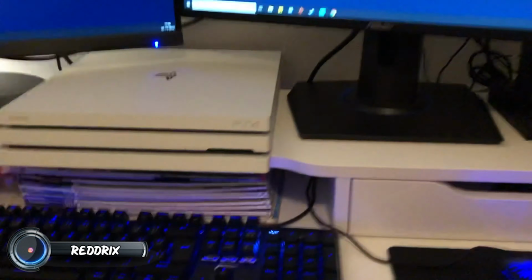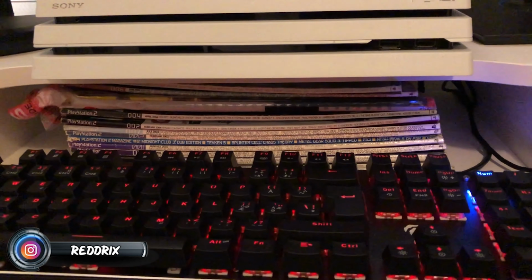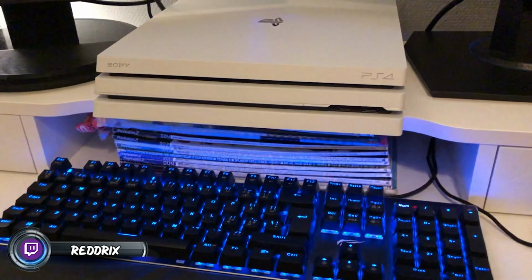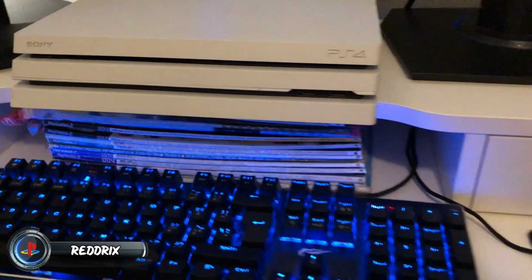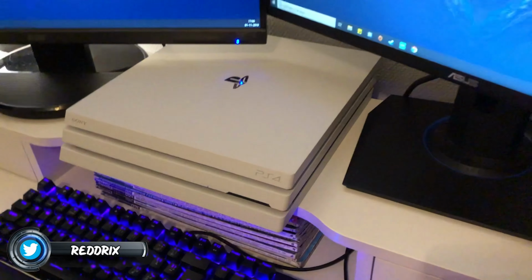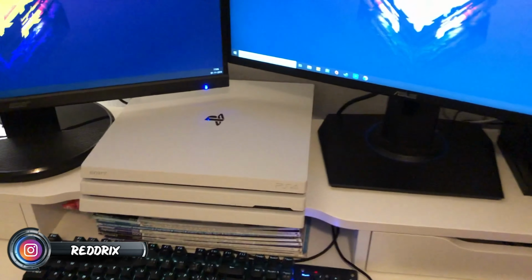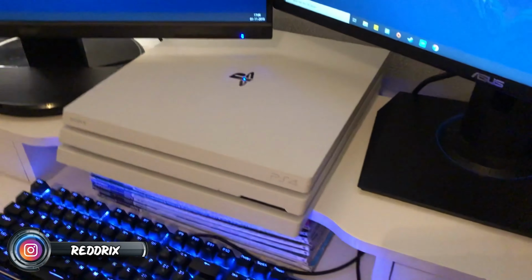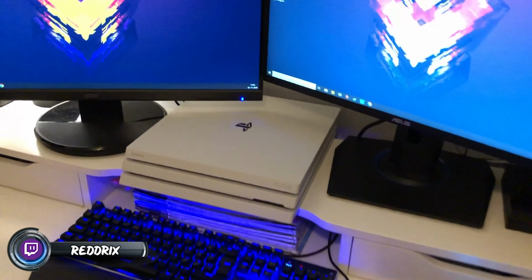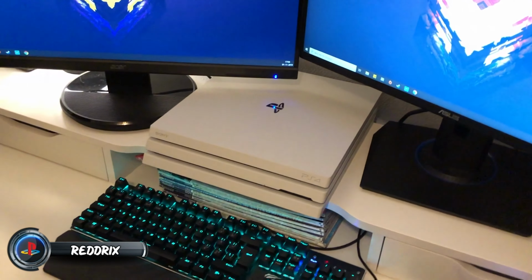So yeah, and here I've got all of my PlayStation magazines back in the day, back when we only had the PS2. Holy smokes, and you got some free demos when you purchased a magazine. Here we've got my white PS4 Pro. It's got 1 terabyte of hard drive, so you can actually have a lot of games, but games these days, they need to have like 100 gigabytes of space to even just be able to play those games.